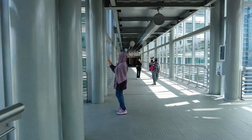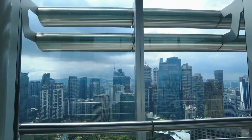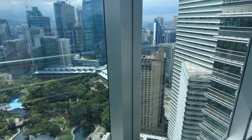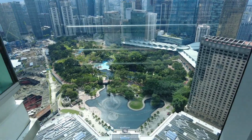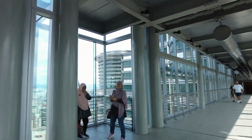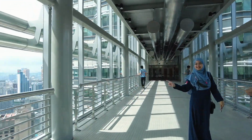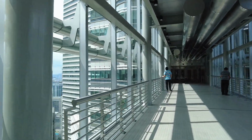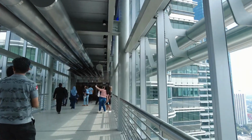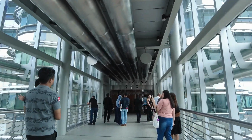Lots of people. It's Saturday. So this sky bridge is not attached, you say. It's hanging. Like what the guide was saying just now. I think it's good that they limit the number of people up here so that it doesn't crowd. Not too many people up here crowding and you can walk freely.